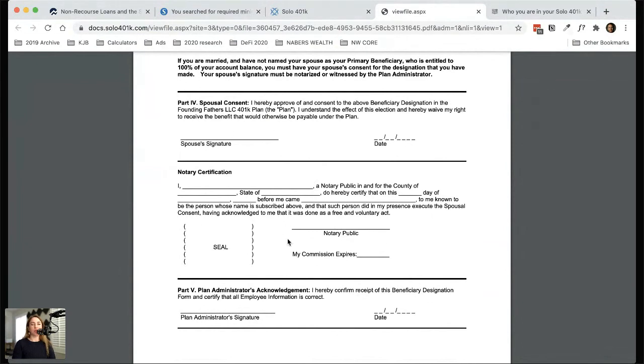Now, I also want to bring your attention to this spousal consent form. So this goes back to your question, can I list anyone I want as a primary beneficiary? Yes, you can. Anyone can be your primary beneficiary. This section only requires notarization if you're married and if you select someone other than your spouse as the primary beneficiary. If you are married and if your spouse is your primary, nothing needs to be notarized. This form only requires notarization if your spouse is waiving his first dibs rights on your assets.